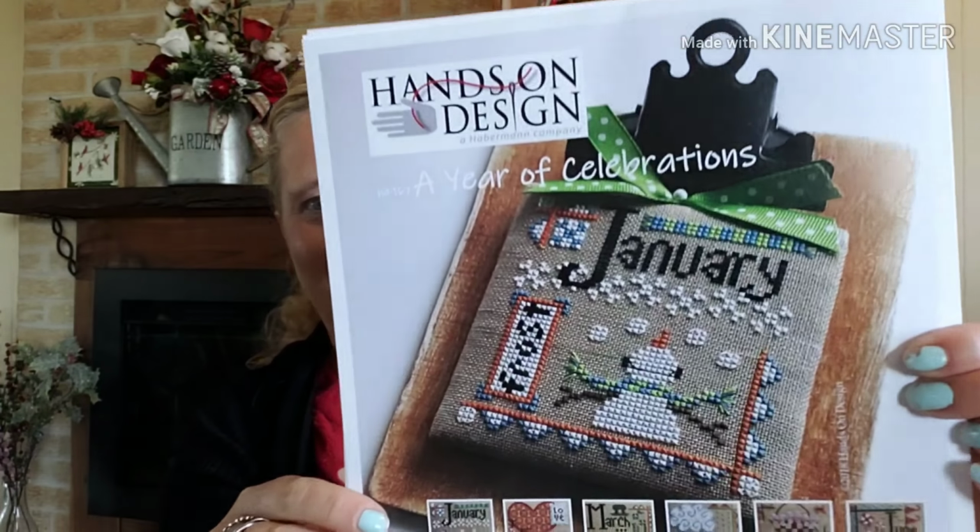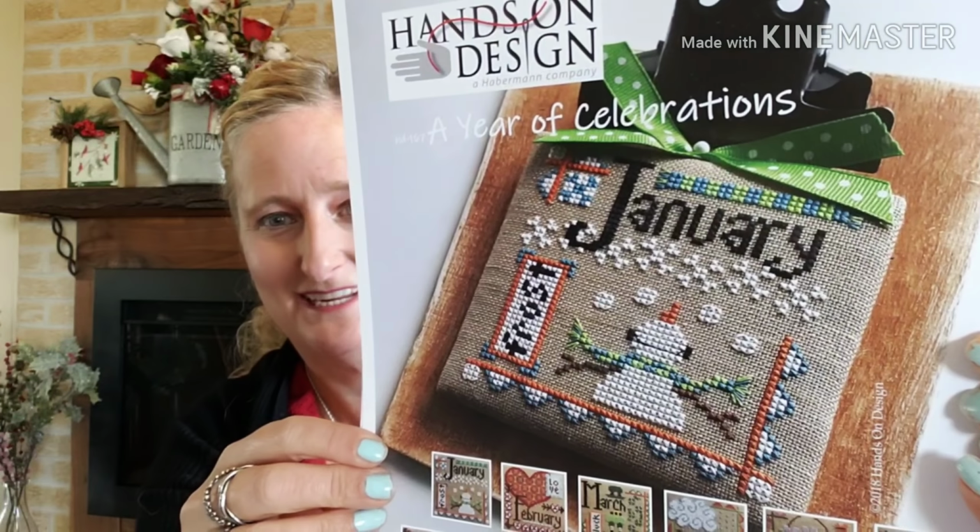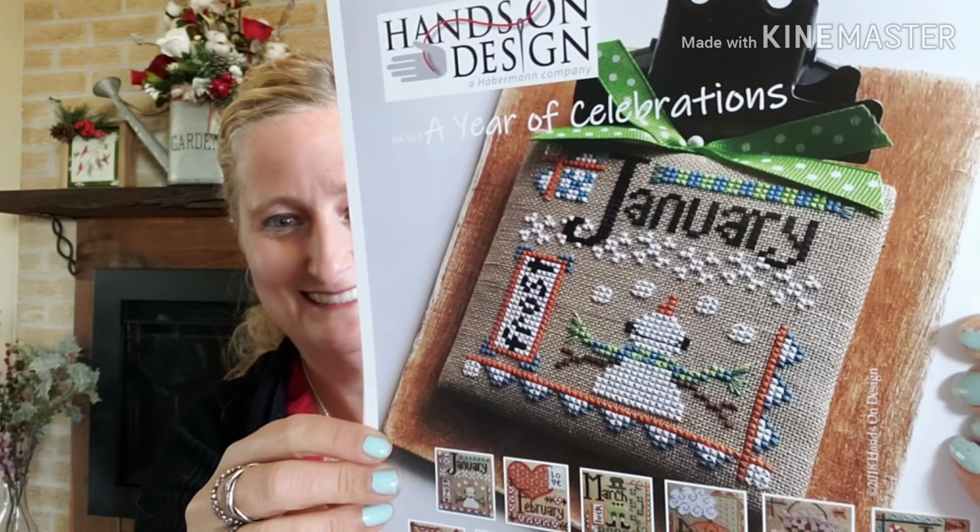All right, so the next piece I did, and a lot of people have showed this. This is a year of celebrations, hands-on designs, Kathy Hopperman. Look at him, he's so cute. That's my birthday month, super excited. But I got this before December, so this is a really quick stitch. I did this one, started one day, finished the next.